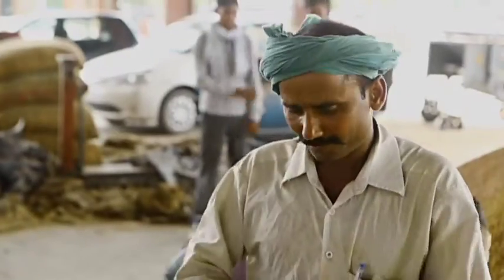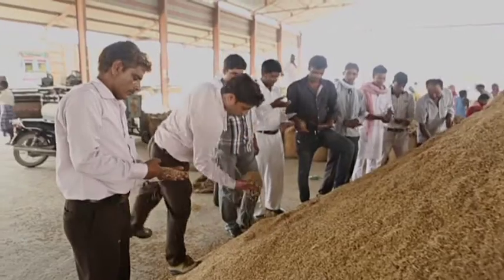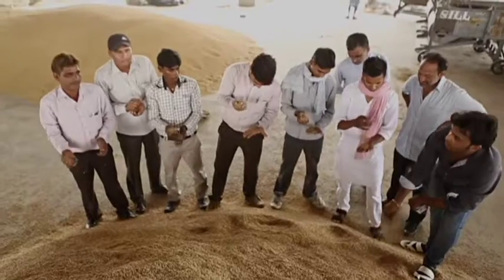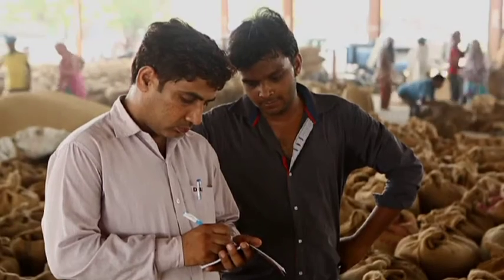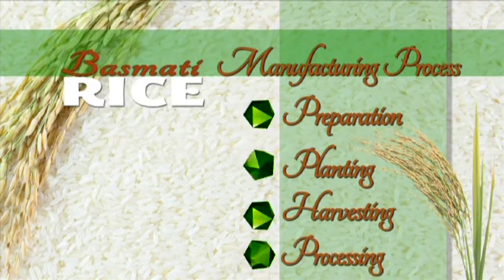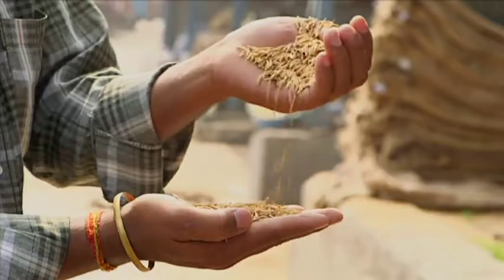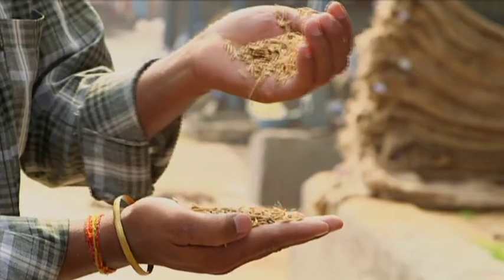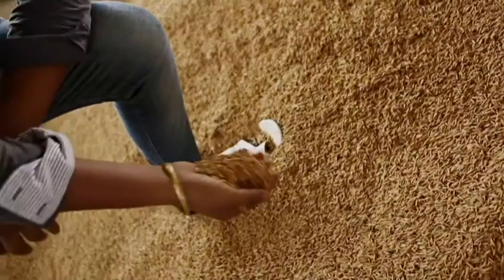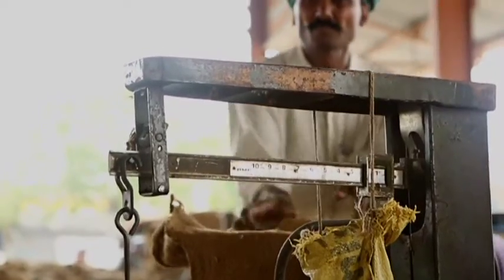Farmers take their produce to the common selling point called mandi, where different rice processing companies bid to acquire the best produce. Processing. Paddy in its raw form cannot be consumed by human beings. It needs to be suitably processed for obtaining rice. Now let us see what all it takes for the paddy to become consumable.